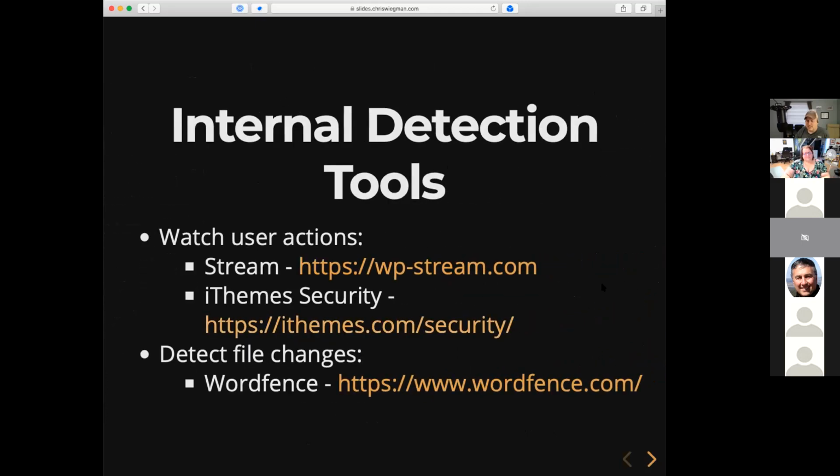And some of the internal detection tools, like I say, detect file changes. WordPress does a great deal. iThemes Security used to do that, but I couldn't confirm if it still does. iThemes Security also can watch user actions. It has things similar to WP Stream to log: Jane logged in and changed the site, or Michelle logged in again and deleted all her content. Now we've got to go fix it. It'll log all these user actions so you know on a user level who's messed up.